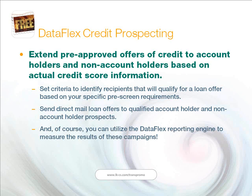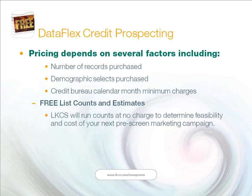We can obviously look back at credit history and make sure there's no late payments in the last, say, 12 months, no bankruptcies on file, those types of things. And then we can either send direct mail to these members or, like we're talking about here, include them as statement onserts.